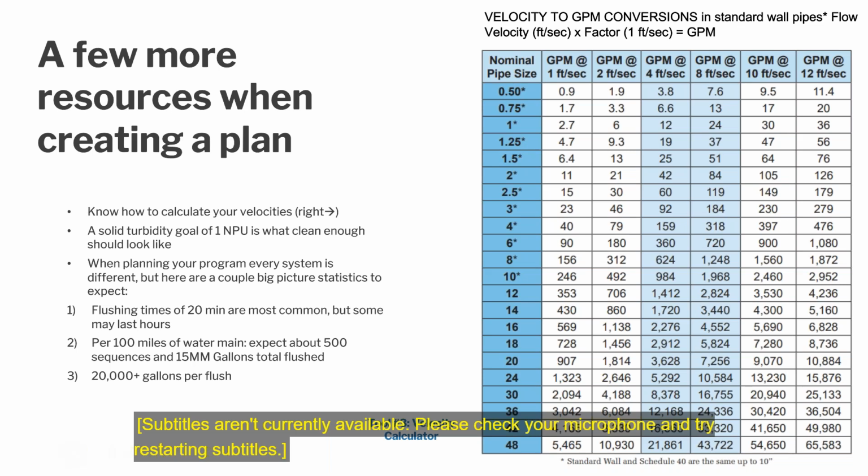So the time that you do it is sometimes recommended by whoever authored the study, but mainly you're looking to get below 1 NTU on the turbidity. So the NTU value is when you're flushing, if you're measuring and you're getting down to 1, then it's a good time to stop flushing. But there's usually going to be a minimum time. So if they say, hey, your minimum time is 20 minutes, or whoever designed the flushing program thinks that you should do it for a minimum of 20 minutes, then it's 20 minutes or 1 NTU after that is what you want to watch for.